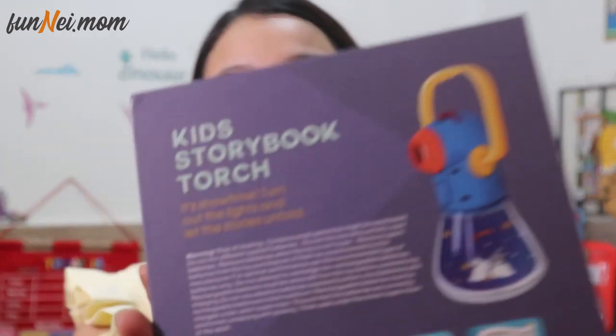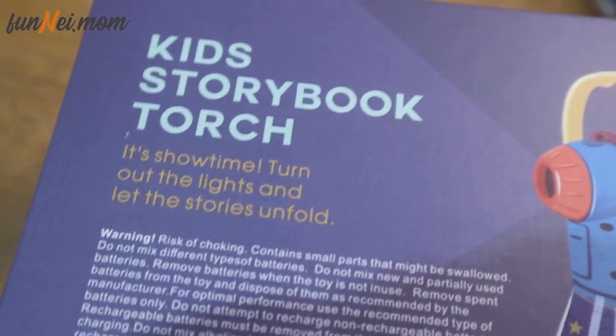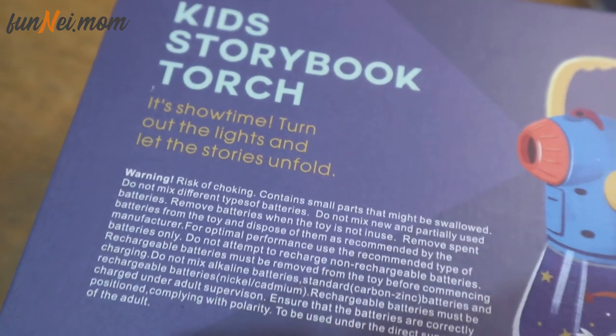Okay, so ito, English pala inside. English na yung inside. Kids Storybook Torch. It's showtime. Promise, it's showtime. Turn out the lights and let the stories unfold. Okay. Warning, risk of choking. Contains small parts that might be swallowed.